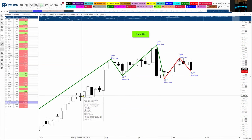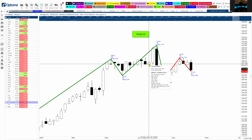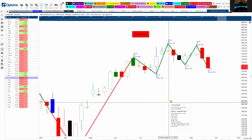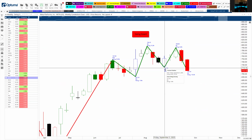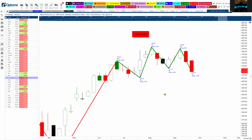What was the scan? Oh, this is the one with the two lower weekly bars now. Yeah, some of them. You see right there, Meta. Yeah, weekly swing is down now. Meta is a disaster, right? To be honest, Meta is not looking good.